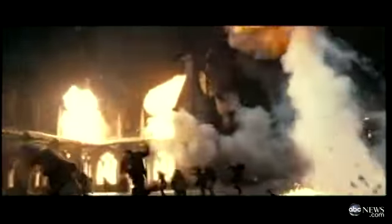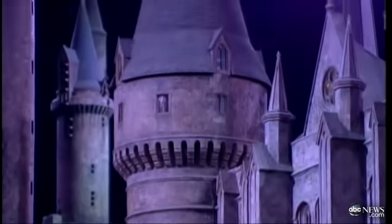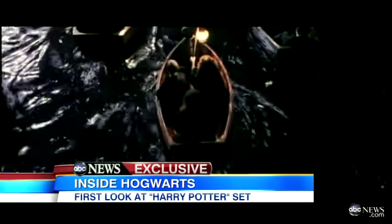Remember when it was on fire and crumbling in the last movie? Well, that's the only movie in which the model wasn't used. They took a digital scan of it so they could destroy that image. This is Hogwarts, preserved on this soundstage, twinkling lights and all.